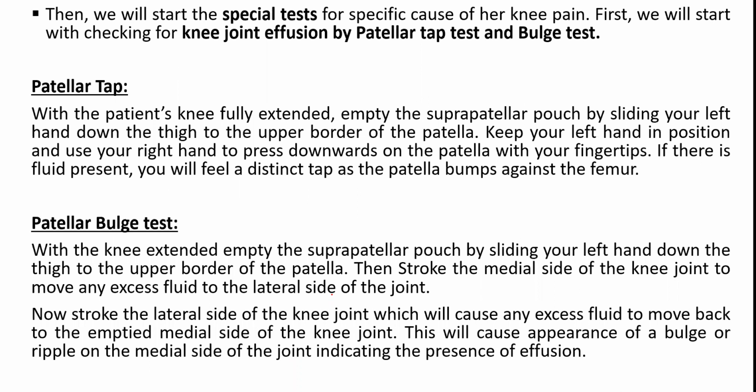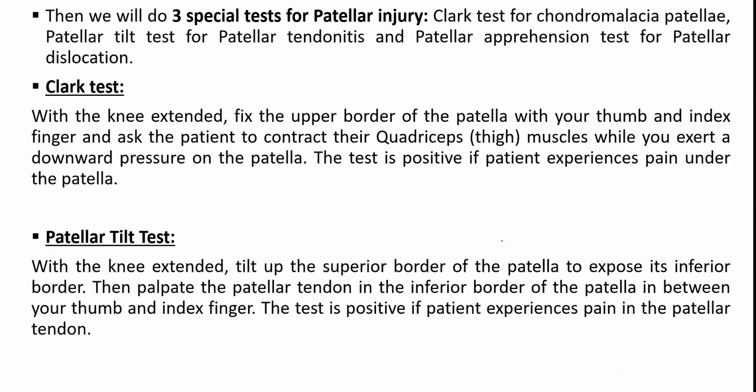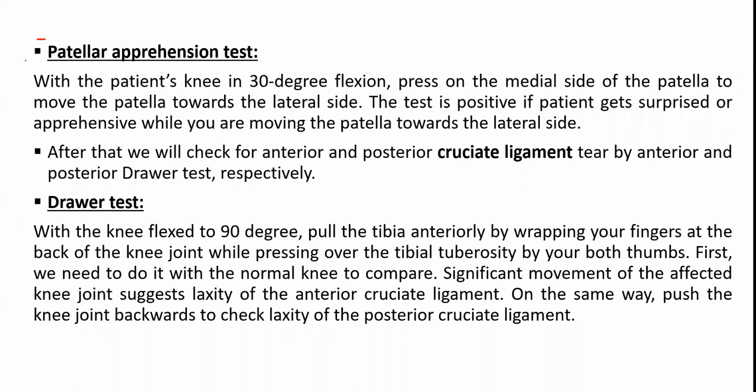Then we will do some special test. First, to check for any knee joint effusion, we will do patellar tap test and Balls test. So then you explain how you do the patellar tap test and patellar Balls test. After that, we will do three special tests for patellar injury. One for chondromalacia patella, for patellar tendonitis, and patellar dislocation. First, for Clark test, we will do this. Then you discuss what is patellar tilt test. They didn't discuss patellar apprehension test.